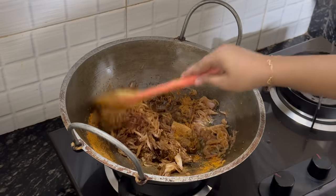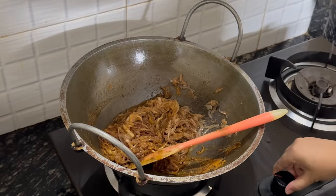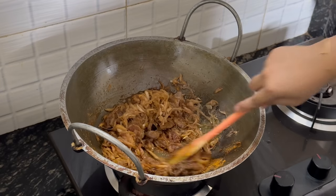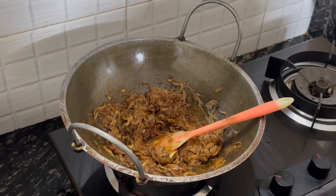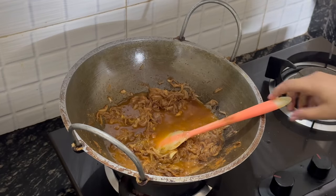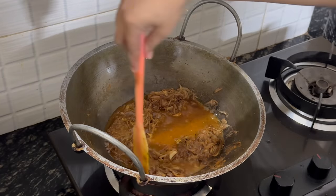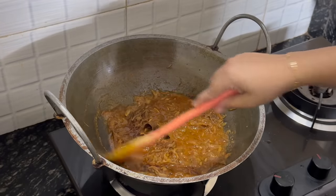Give it a nice little stir in the oil. So it just wakens up all the spices. And then we're gonna add a little bit of water so the spices don't become bitter. If you just burn the spices, it's gonna become bitter, which we're trying to stay away from. So that was a bit of water going in there. There you go, beautiful. So let the onions become nice and soft.